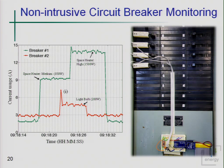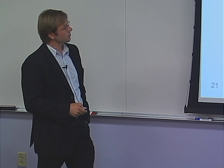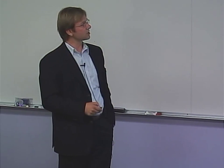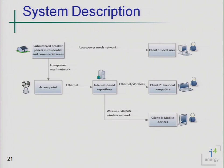So we've actually implemented this. I believe there is actually a system currently monitoring currents in Etcheverry Hall in this way. So, basically in 5 minutes, this can be installed. There is, of course, several advantages of the system. So in this case, the data, as you saw, goes through a radio to an access point, and then through the internet can be made available online.